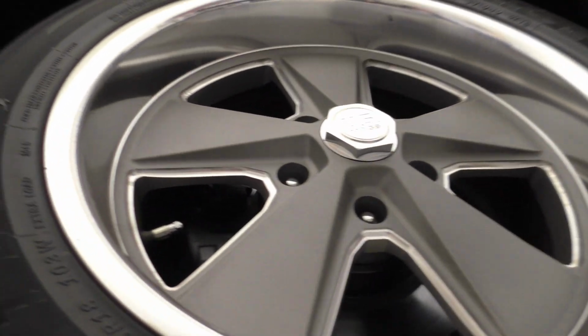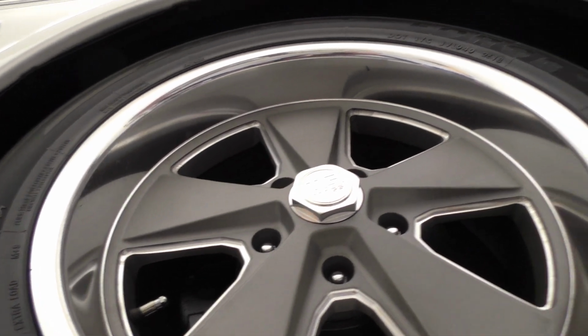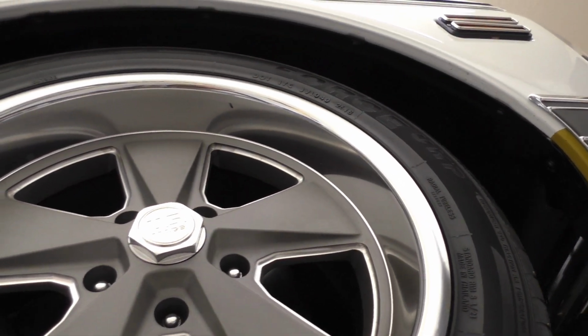Has 225/45 18s in the front. Also a 26 week of 18 date code on them. Rockers look good. Typical, probably had rocker repair here. See from there back.